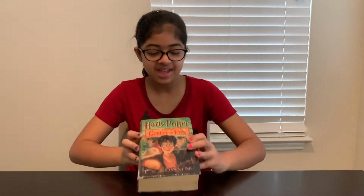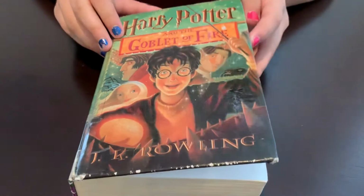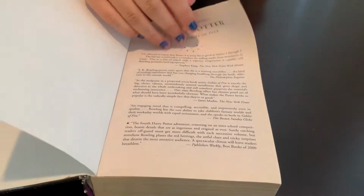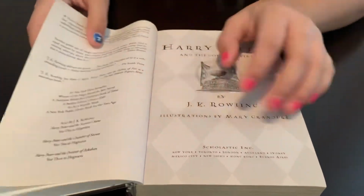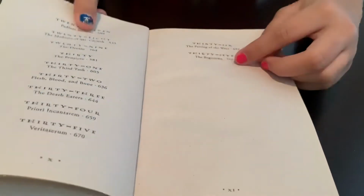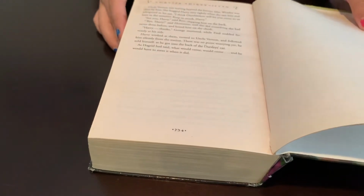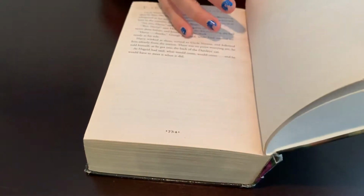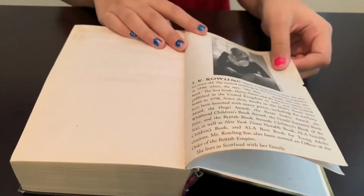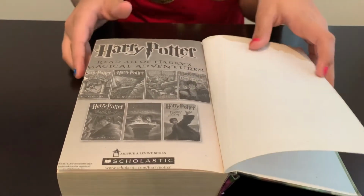It's me again, Anvi, and today I'm doing the book called Harry Potter and the Goblet of Fire by J.K. Rowling. This book was published in July 2000, and it has 37 chapters and 734 pages, which is right here. It also has a brief introduction about the author, and the last page just tells you to read all the books in the series.